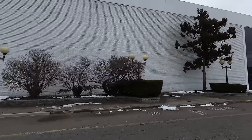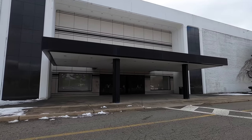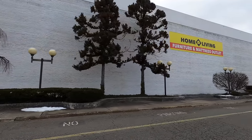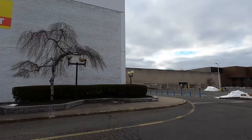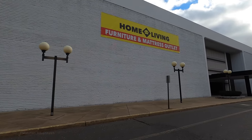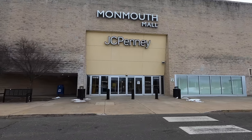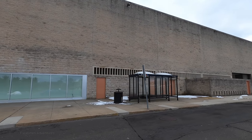This was the Hanes and then eventually the Lord & Taylor. And this exterior doesn't look like it's been updated much at all since 1976. They might have repainted it when Lord & Taylor went in, I'm not sure, but the overall architecture I would say is all from the mid-70s. And this says JCPenney, but JCPenney was actually on the other side of the hallway. So this was just the hallway leading towards JCPenney.